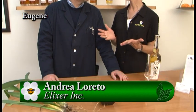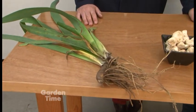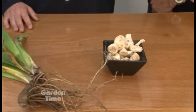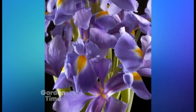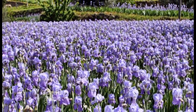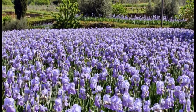It's made out of irises, and we all love Shriner's Iris, but it's not really that iris. I mean, here's an iris root, but it's actually a very special iris that's from Italy. Yeah, actually, iris liqueur is made with the rhizome of the iris that grows in Tuscany, and it's a different species than the one at the Shriner Garden, or the one that you usually find in normal gardens.